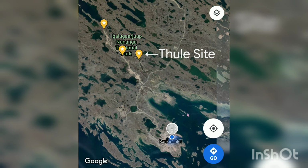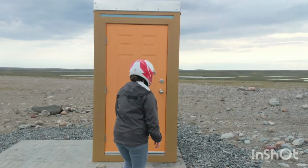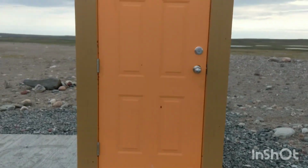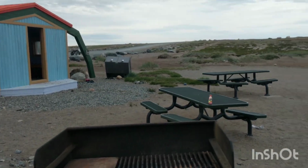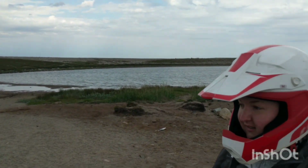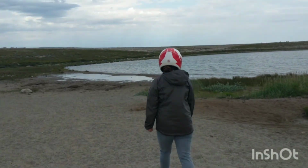Moving on to the next site is Sandy Lake, a nice swimming hole. This cool looking door here kind of looks like the front door to an invisible house, but as Julia is soon to realize, it's actually an outhouse and she is scared away by the flies. Here's another view of Sandy Lake from the main road. It's a nice little picnic area, and it's actually quite shallow, meaning that even in Nunavut on a relatively warm summer's day, it can get decently warm so that you're not freezing. I've actually seen plenty of people swimming here.